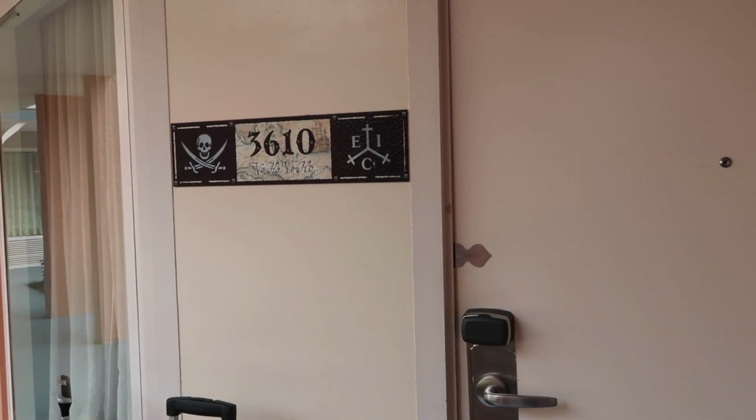Today I have a room tour for you guys of Caribbean Beach. Interestingly, we are in one of the pirate rooms. It just so happens that that's what worked out for Ken's discount when we were booking. So we're in a pirate room. We are in the Trinidad buildings in room 3610, and I'm going to take you in and we're going to check it out. So let's go. Alright, so we are in room 3610.